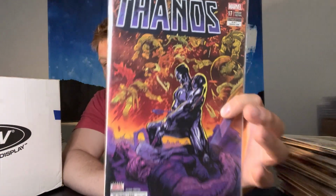We have some of these too, more Thanos books. This one is Thanos 17, second print. That's a really cool cover with, I think, the Fallen One, they call him. That's a cool cover. Got Thanos 18, the Venomized, when they were doing all those Venomized books.